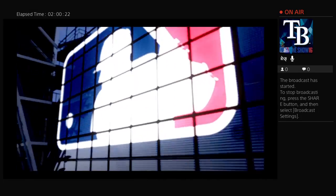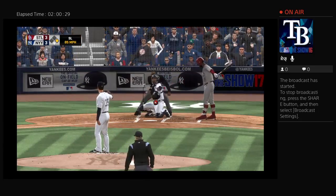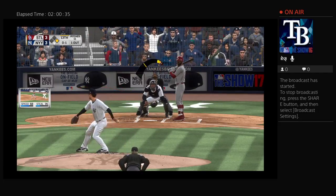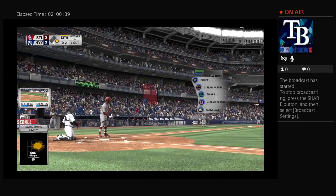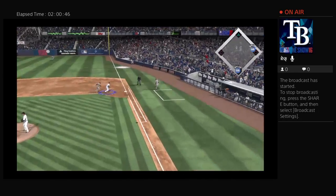Number 25. Here's Dexter Fowler now, looking to change his fortunes here. 0 for 4 with 2 strikeouts so far in the game. And that's in there for strike 1. Oh, he had him fooled there. No balls and 2 strikes. Good job of making him chase that pitch down below the strike zone. That's where you want to pitch when you're looking for the double play ball.